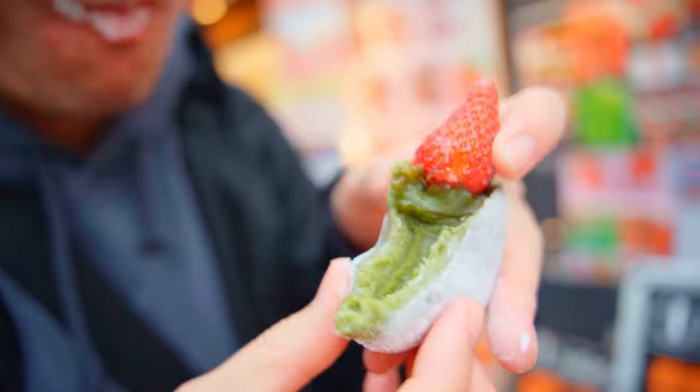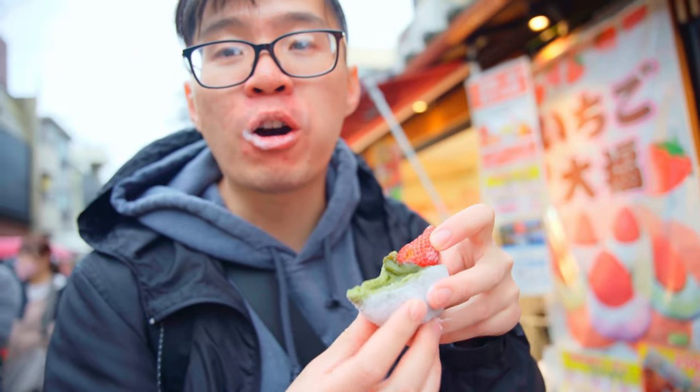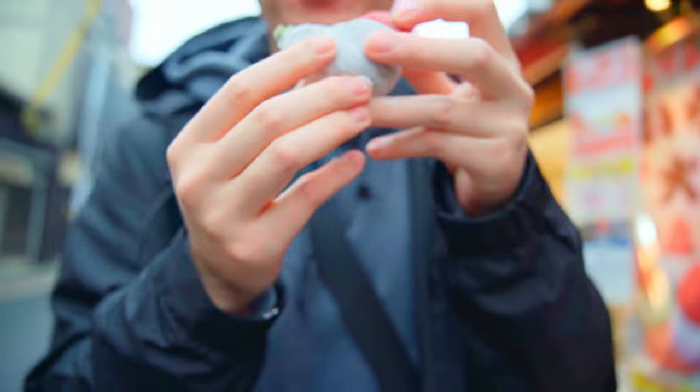Let me see. Is it red bean? It's matcha. Matcha bean. But it's still a paste. Oh, matcha paste.